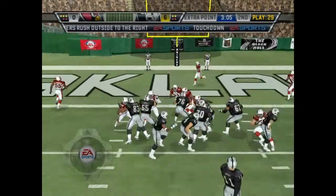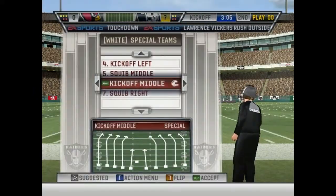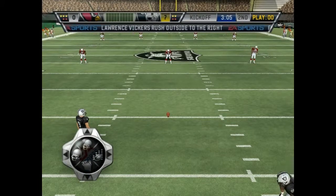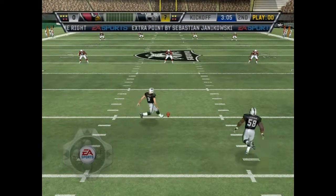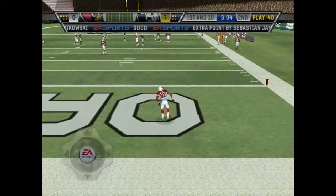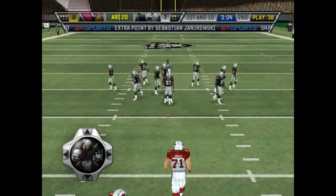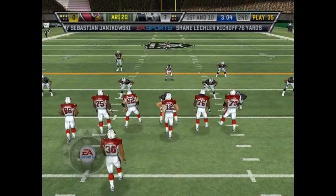Extra point, Sebastian Janikowski puts it through the uprights. It's 7-0. There's the kick now. It's going to go into the end zone, and it's going to be a touchback. He'll take a knee. So the Raiders draw first blood here with 3:04 left to play in the first half.